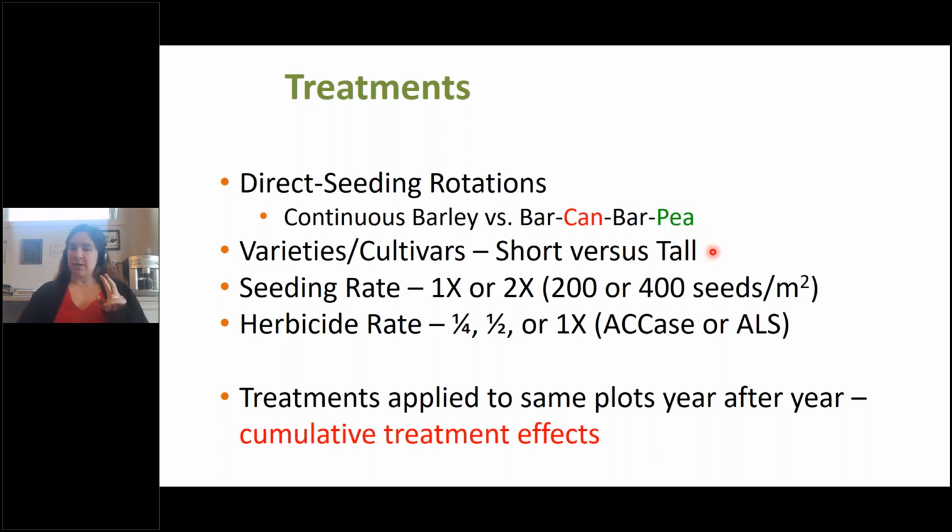There were two different types of barley cultivars, either a short or a tall, with the tall one being a more competitive cultivar in this case. Two seeding rates, 1x or 2x, and our 1x seeding rate was 200 seeds per square meter. And then a quarter, a half, or 1x full rate of either an ACCase or an ALS wild oat herbicide.